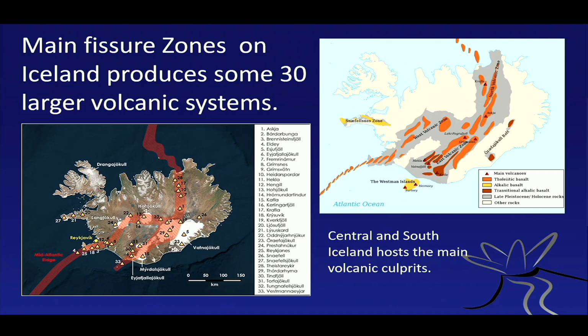So this now leads to this strange interaction between the fissure zone, the rift zone that we see at the surface, and all the way down into the southern Atlantic and, of course, into the northern Atlantic. And this area is where most of the volcanoes are, and this is where we believe this plume just hits this oceanic ridge, giving rise to some 30 larger volcanic systems.